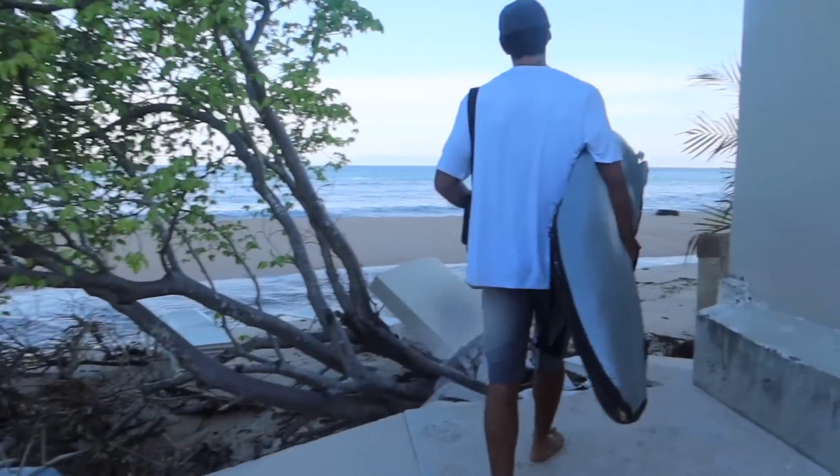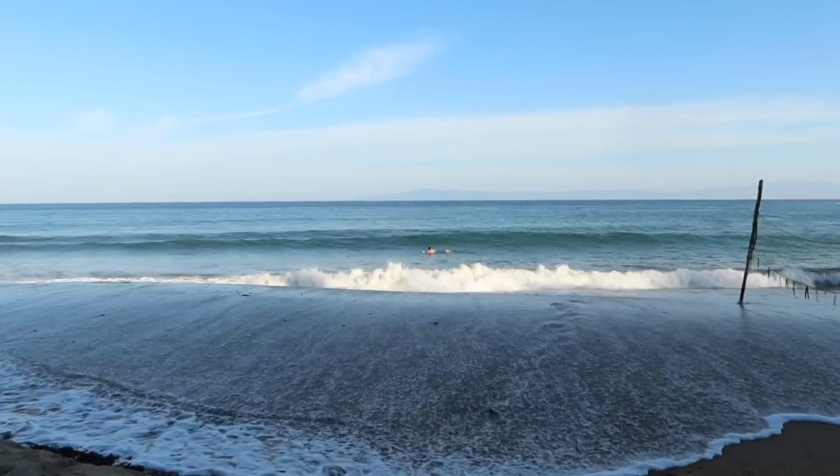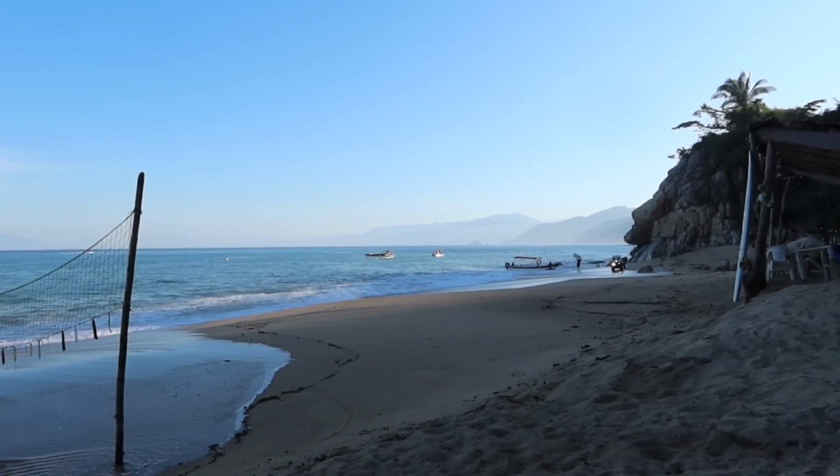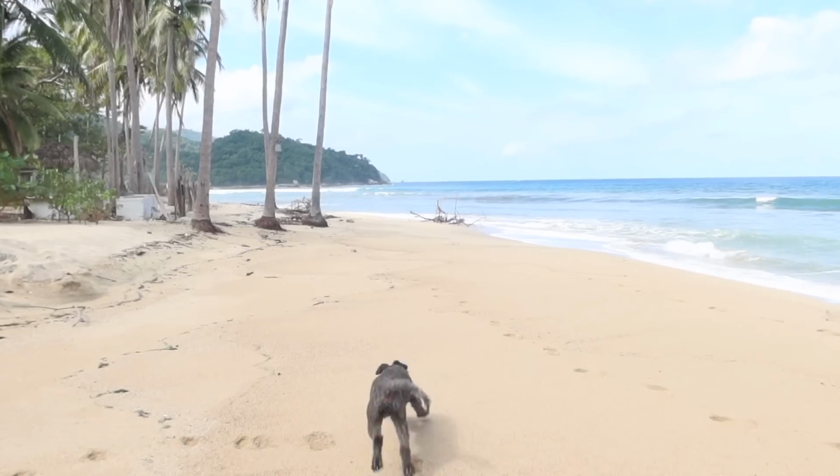So these waves are tiny and they're very close to the shore, but he's gonna do it anyway. It's great. He asked me if I want to do it and I said no, because the seafloor here is rocks, not sand. I'm not skilled enough, but he's gonna have a good time, looks like. I'm alive! I'm alive!